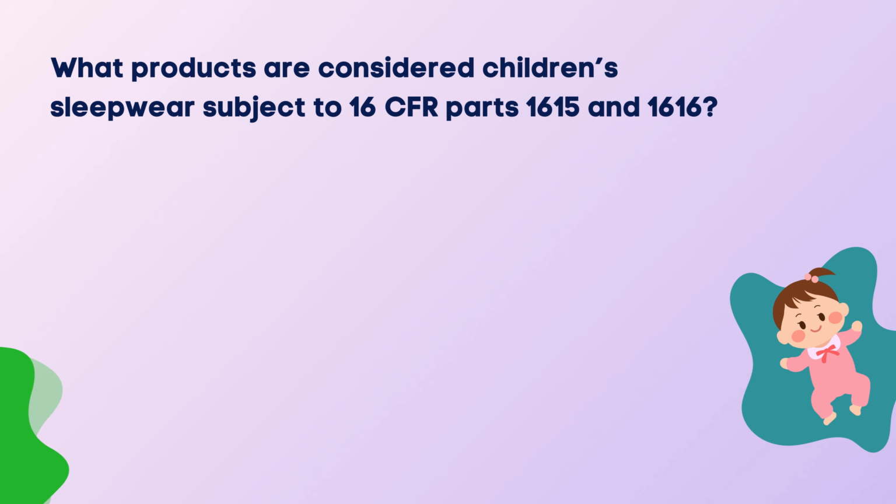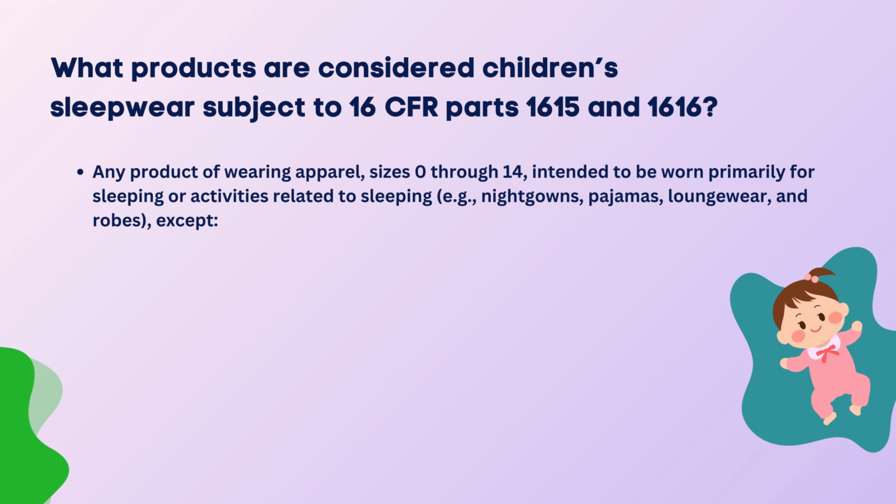What products are considered children's sleepwear subject to 16 CFR Parts 1615 and 1616? Children's sleepwear subject to Parts 1615 and 1616 is defined as a product of wearing apparel, sizes 0 through 14, intended to be worn primarily for sleeping or activities related to sleeping, such as nightgowns, pajamas, loungewear, and robes.